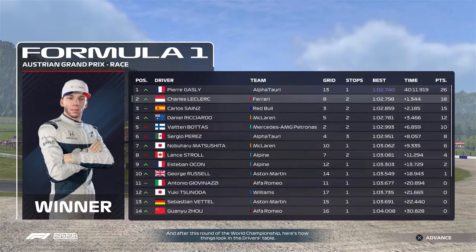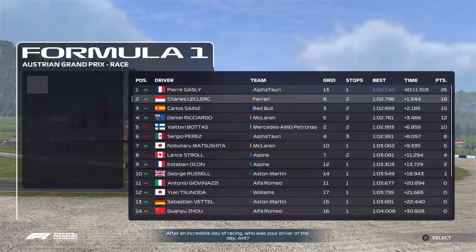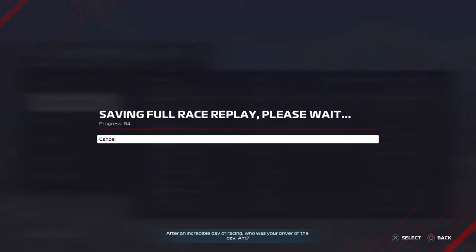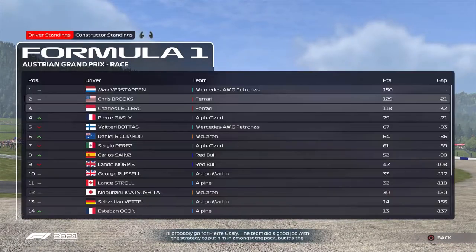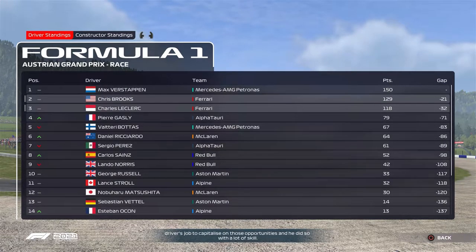After this round of the World Championship, here's how things look in the driver's table. After an incredible day of racing, who was your driver of the day, Ant? I'll probably go for Pierre Gasly. The team did a good job with the strategy to put him in amongst the pack, but it's the driver's job to capitalise on those opportunities, and he did so with a lot of skill.